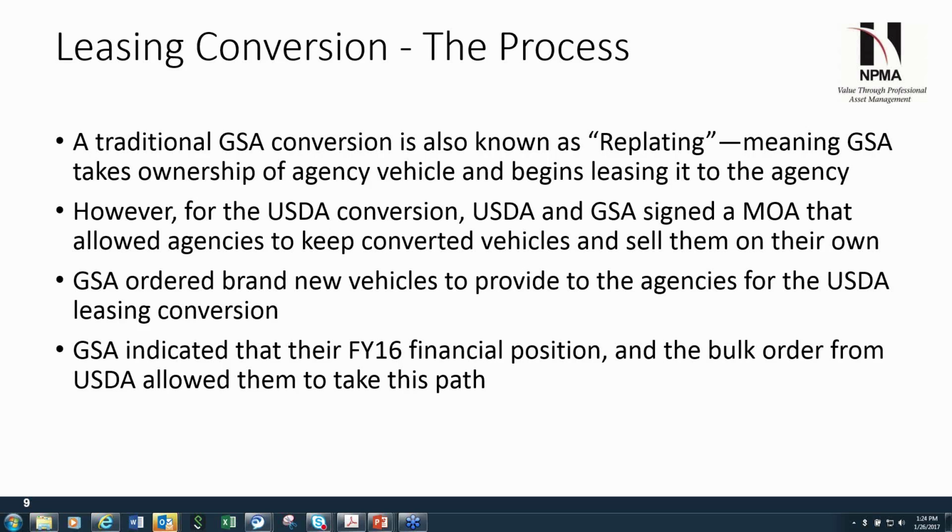Because we were doing so many, it wasn't maybe what you'd call a real traditional GSA conversion, and that's what I wanted to start with here, just to explain that traditionally, as I understand it, a conversion effort with the GSA is also referred to as replating, meaning that the agency gives their own vehicle over to GSA, and basically GSA takes ownership of it and then leases it back to the agency. While that may be a conversion in the traditional sense, we went about it a little bit differently.